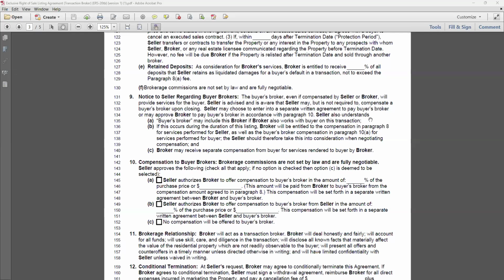Okay, so here's the thing. What happens if the seller is willing to pay X number of tacos on the listing side and X number of tacos to the buyer side? What if you as the listing agent, or LPT as the listing broker, gets both sides? This is telling the seller that can happen and it's okay.